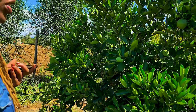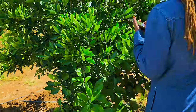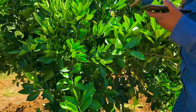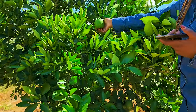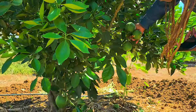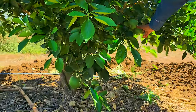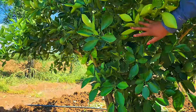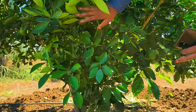And then the fruits that were this size, you can see we already have some of the bigger fruits here. One of them is already ripe. We should be eating it soon. It's in the house. Look at these ones here. Oh my God.